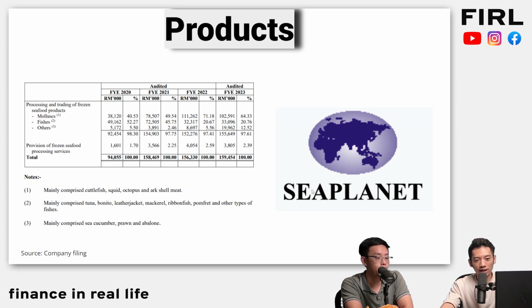And if you look at the Sea Planet, that is their brand. So when they sell to the retailers, they use their own brand. But if the customers want them to use their brand, they will use it. But usually they will sell it under Sea Planet.